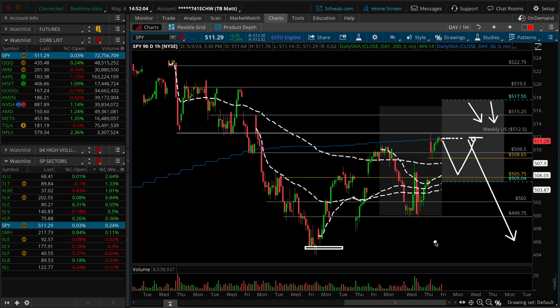So in terms of pathing, what we can directly look at here for the S&P on the hourly, consolidation is bullish. I would lean on this as an outcome this week. If we break here, you could scalp this for the gap close.